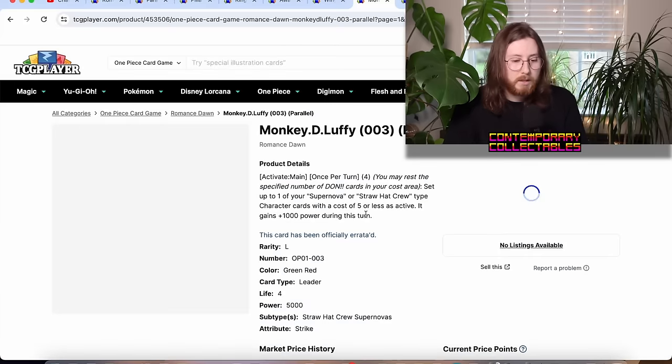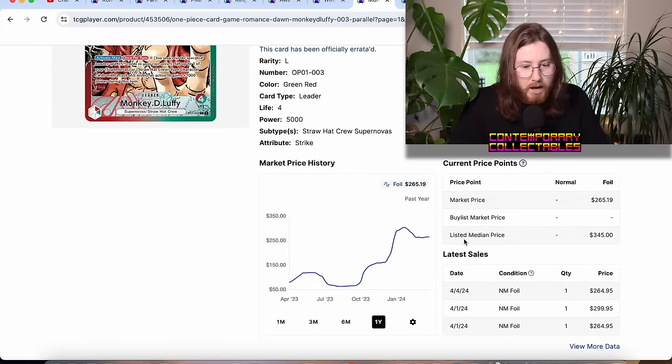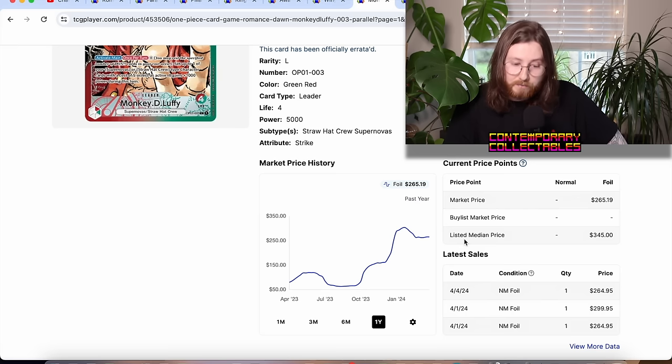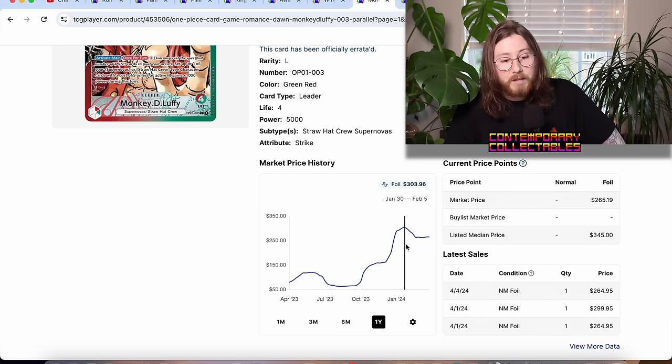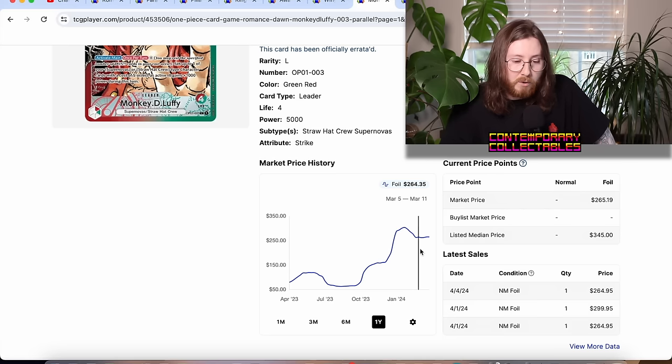Let's check out this Luffy card, which is absolutely gorgeous. Let's go to the year. So market price is currently sitting at 265. The all-time high was again the beginning of February at $300. So we're sitting just $40, $50 underneath.